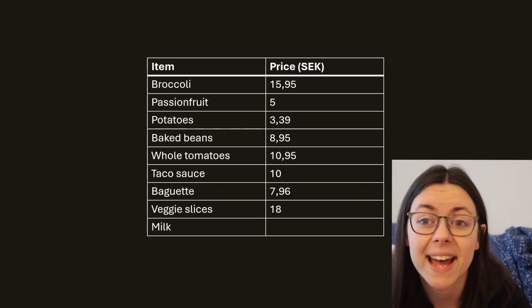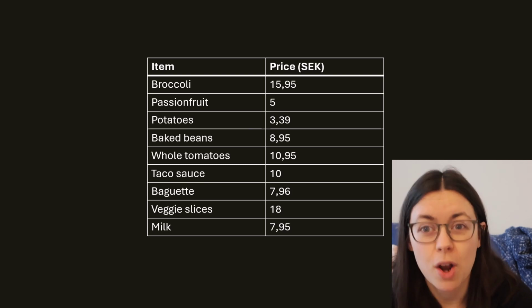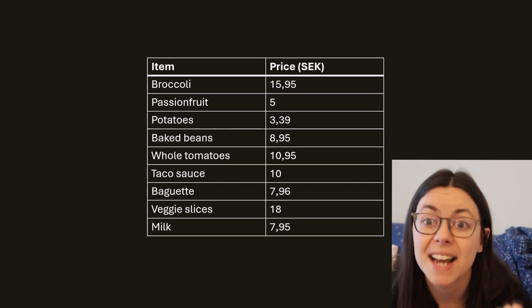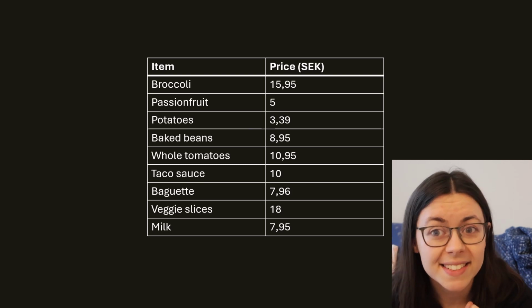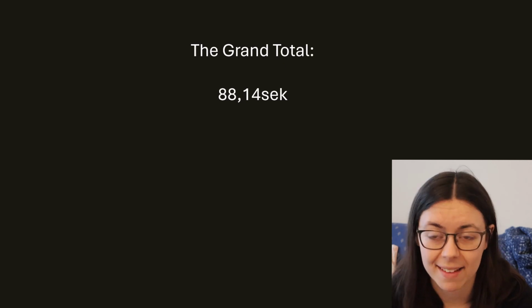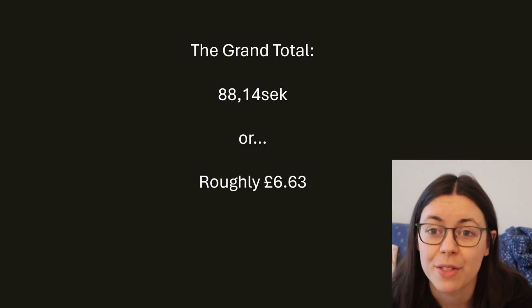And then finally my tiny little cute little 300 milliliter bottle of milk was 8 sec. And probably a lot worse value than buying a big carton, but useful for purposes of today and useful for me who doesn't really use a lot of milk. Then the grand total, drumroll please, was 88.14 sec, or 663. So actually that's quite an expensive day's worth of food.